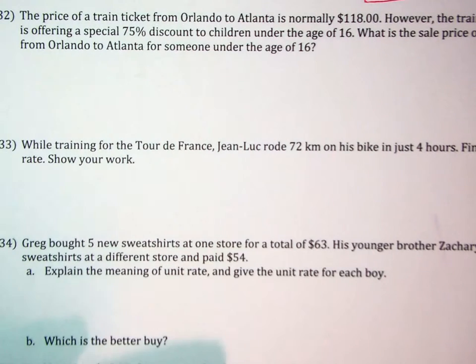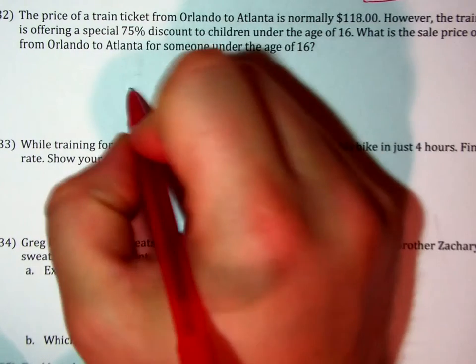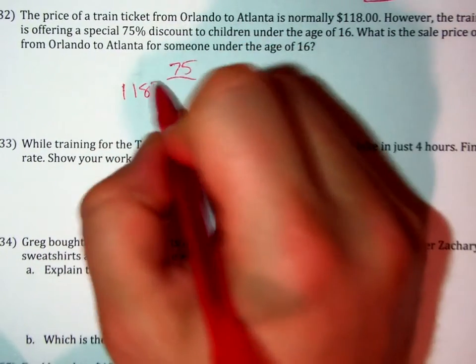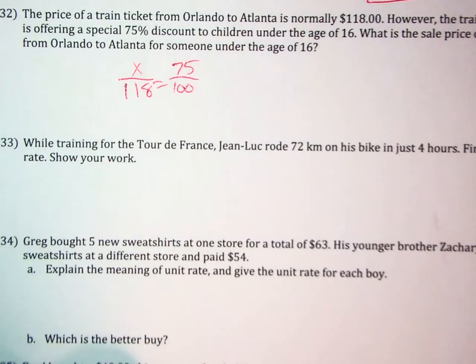We have multiple ways of doing this. I'm going to continue to follow r over 100 equals percent over 100. So 75% of 118 will tell me exactly how much the discount is.